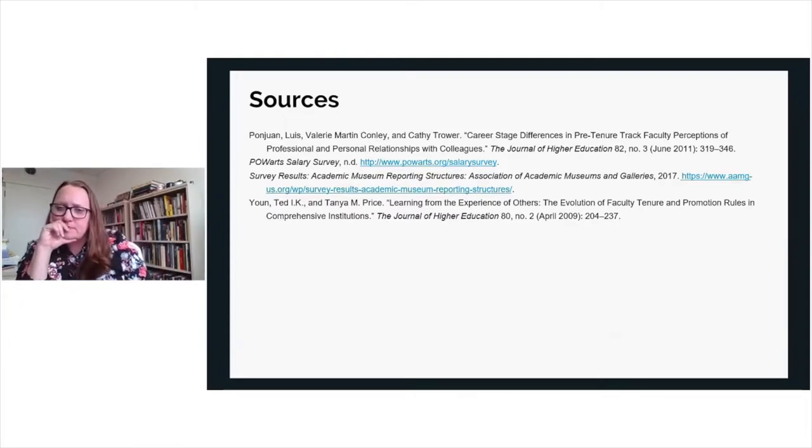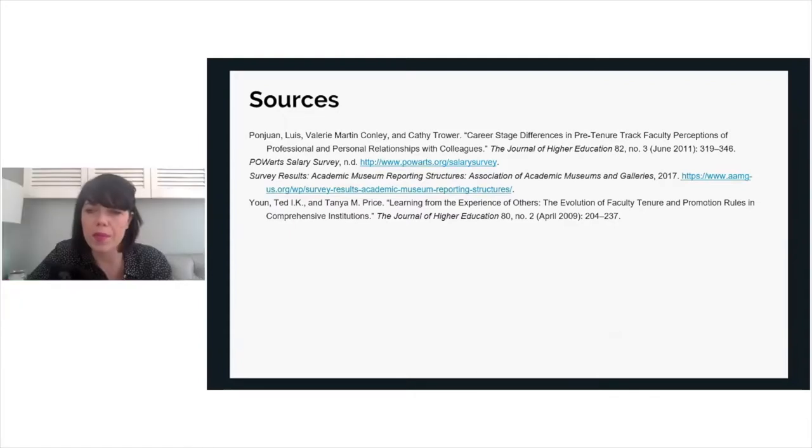Yeah. And to add to that, I would also say that most of us who are academic curators, unless we're at a very large institution, there might be two or three of us in our museum that have the same classification that we do.